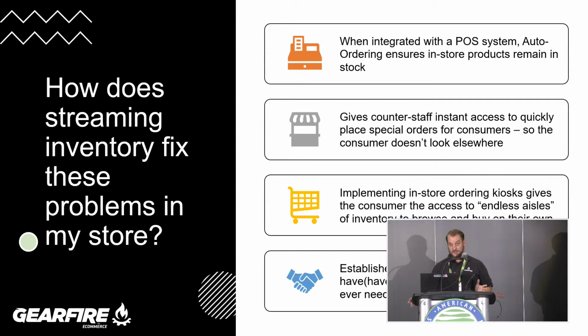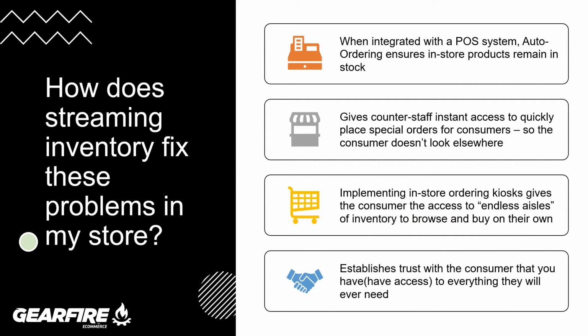So how does it fix that problem? Well, when you integrate streaming inventory with a point of sale system, and you have your point of sale system set up properly with mins and maxes and auto orders, your point of sale is going to make sure that the products that you naturally carry in your stores don't run out of stock. The second thing streaming inventory does is give your counter staff quick access to do special orders with the consumers if you don't happen to have the product in your store.